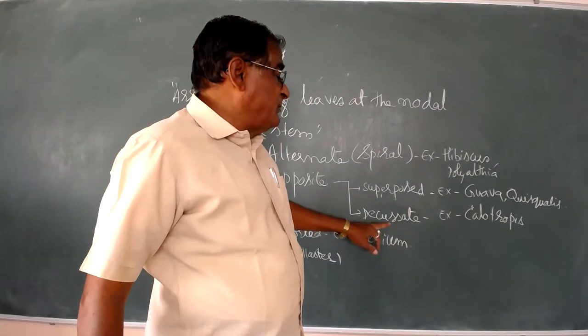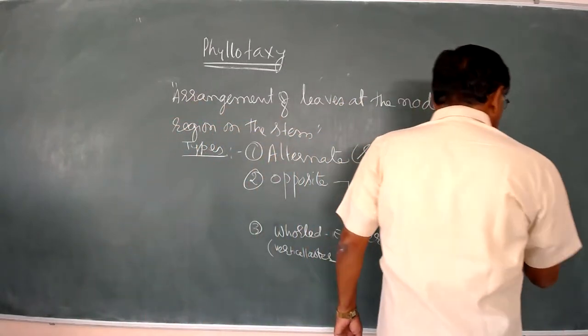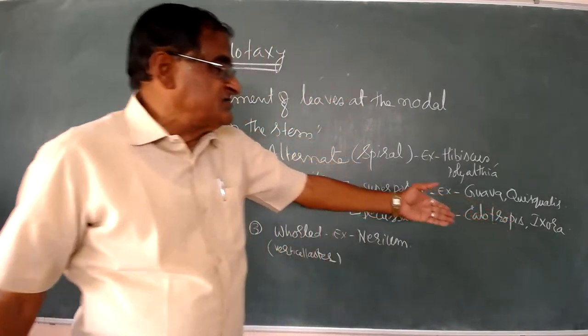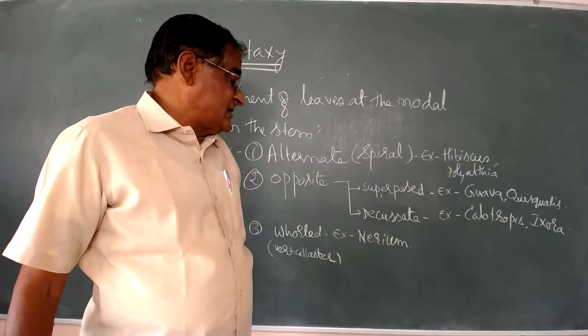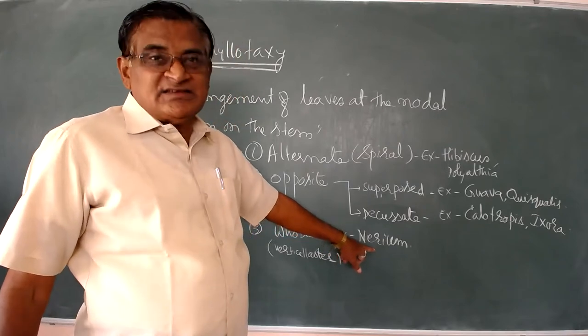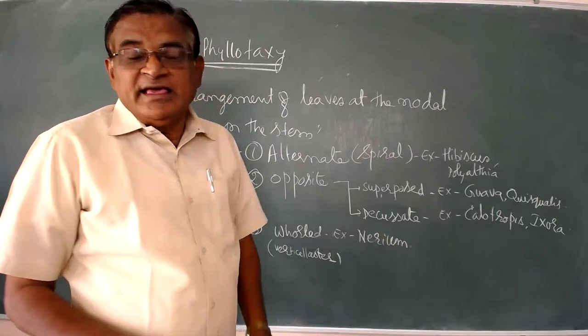The next one, opposite decussate, is Calotropis or Ixora. Ixora is a very common garden plant. You might have seen this one. Calotropis is also very common. The next one is Nerium, in case of Nerium or Alstonia. So these are the examples.